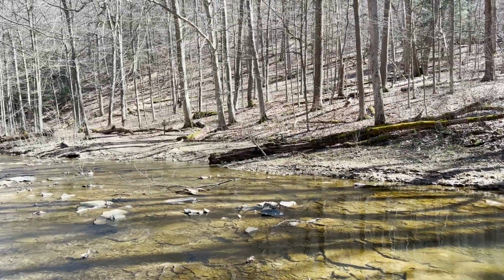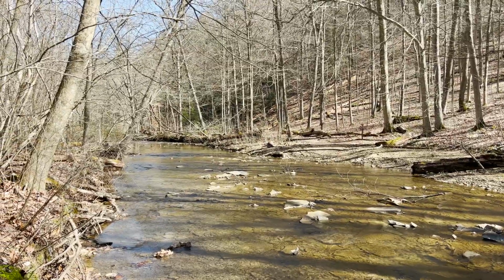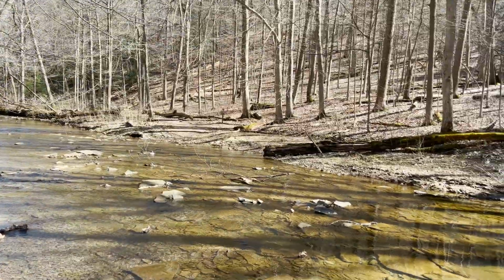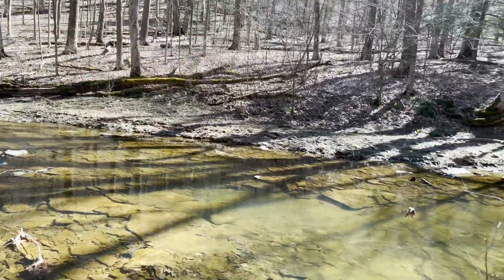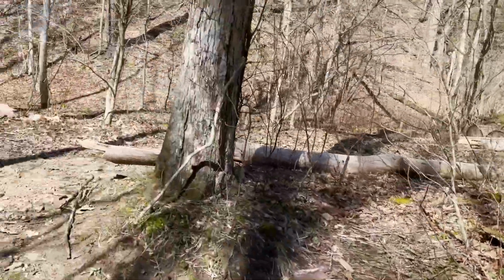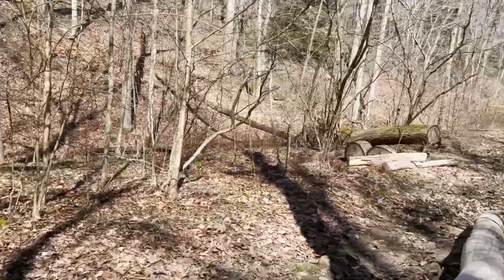So for my astute viewers, you will notice if we were to cross right here, that is campsite 2 over there, which is where we stayed on the last Mohican backpacking trip that I recorded. We're going to campsite 3 today though. So we don't need to cross Pine Run here, but we are going to have to cross it in about a quarter of a mile.